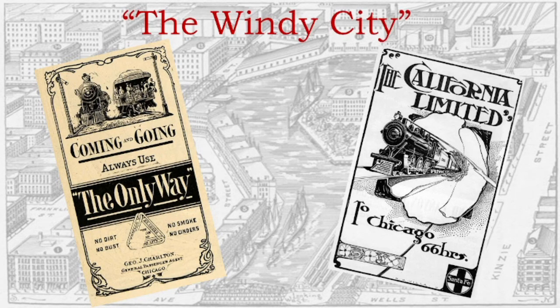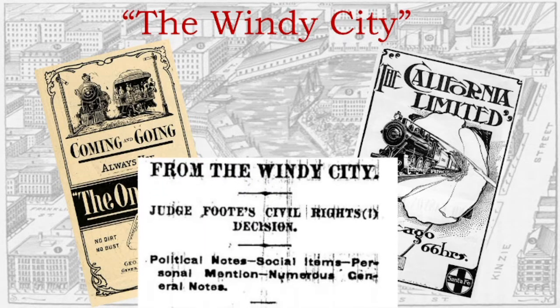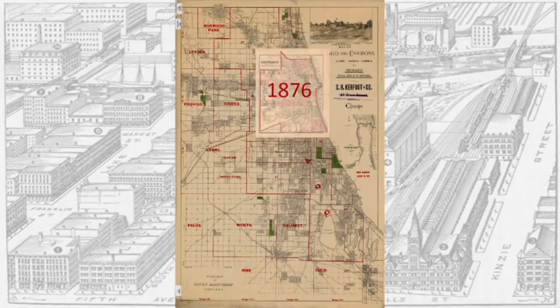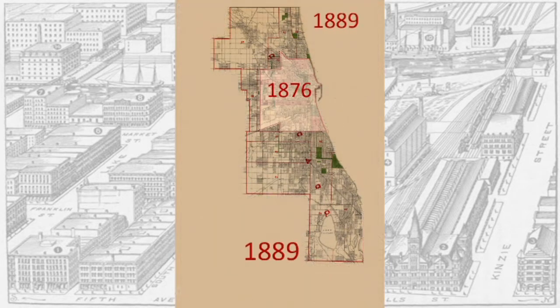But newspapers in rival Midwestern towns that did not have those lake breezes to boast about started using the term derisively to refer to the windy, talkative, boastful boosters from Chicago. So visitors and new residents were flocking into the city. The population swelled from nearly 300,000 in 1870 to over a million by 1889. And then in 1889, surrounding townships voted whether to be voluntarily annexed to the city.